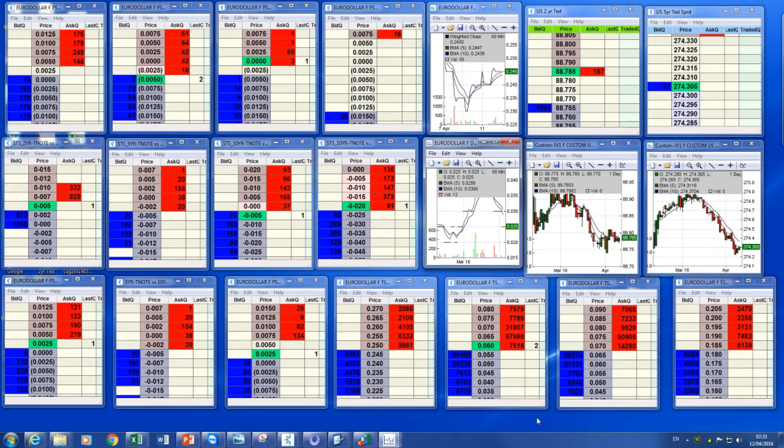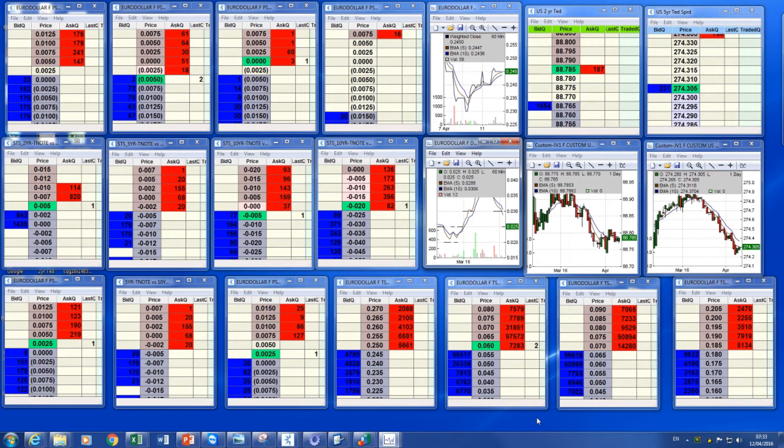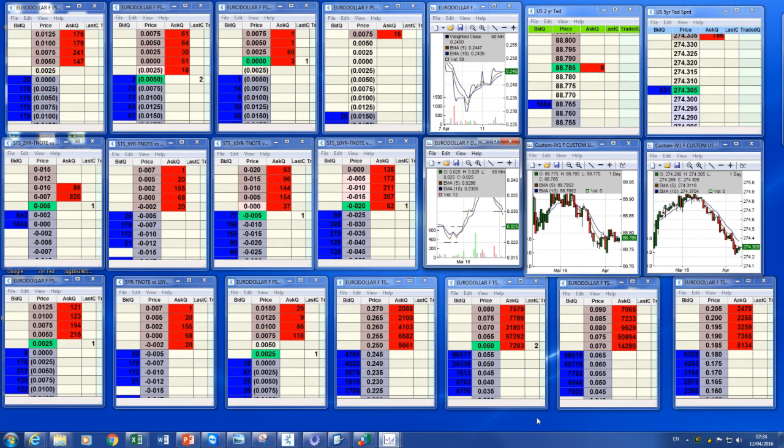Good morning, everyone. I just want to go through what's happened overnight and what you could prepare for in the US trading, European trading session and the US products. A quick look at the spreads we were looking at yesterday, and then a look at the US TEDs.